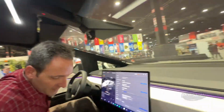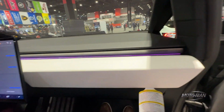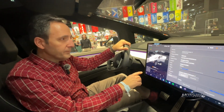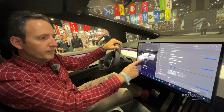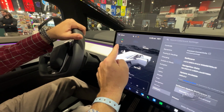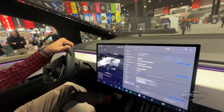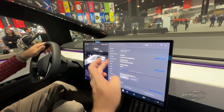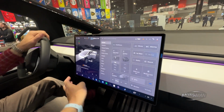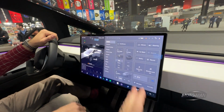And they also have a tri-motor. So the dual motor is around 600 horsepower. The tri-motor will have higher horsepower levels, but they will come a little bit later. And look at this, that's how you push it up to go into drive. Yeah, so it's like a Tesla Plaid. Basically, it's the same UX as other Teslas. Look at all the complexity here. You can do a lot. You can control the suspension, you can control the bed.